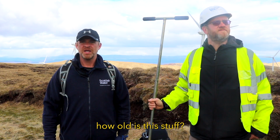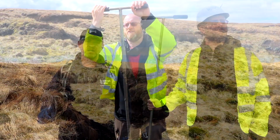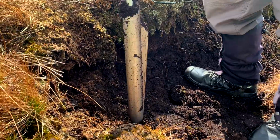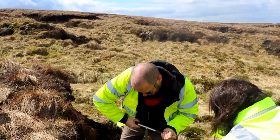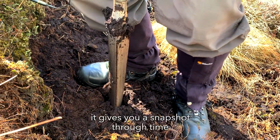How old is this stuff? It's very difficult to determine. We'd have to take a core to find out how deep that peat is. This here is called a Russian peat corer, so we're going to try and take a core and just see what condition it's in. Okay. Peat is typically laid down at 1 millimetre a year, so it's giving you a snapshot through time.